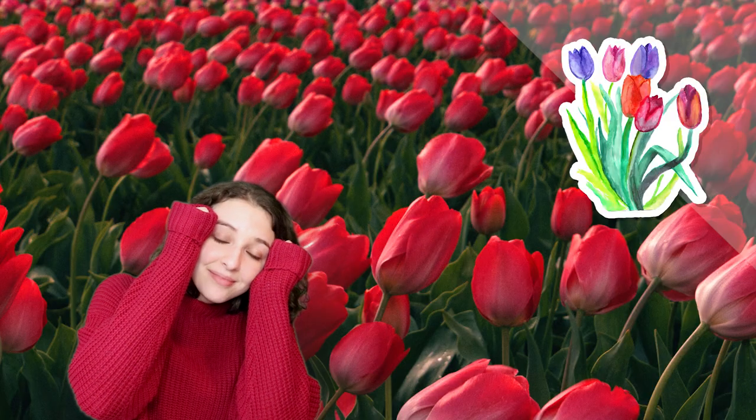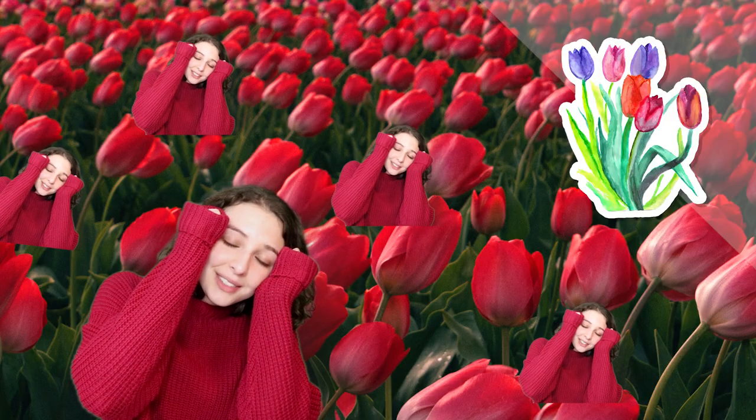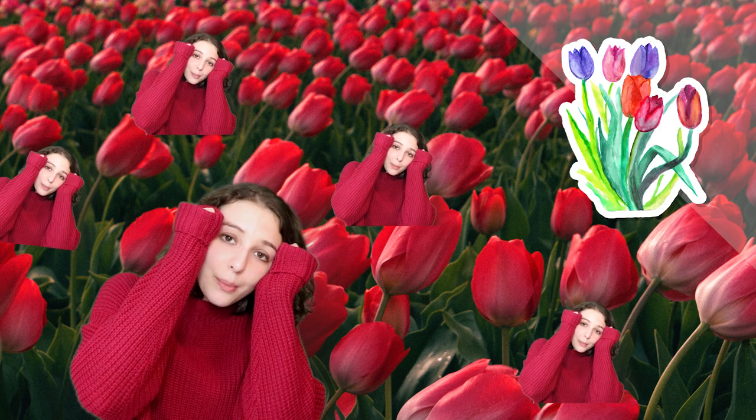Watercolor tulips. Don't mind me, just trying to blend in. This is the best bit I could come up with for this one. Do you ever just get a strong desire to paint watercolor tulips? I do. Well, at the time I did, I haven't for a while. So at the time there were a lot of flower stickers, but not so many tulip stickers. So when people searched tulips, they came across it.